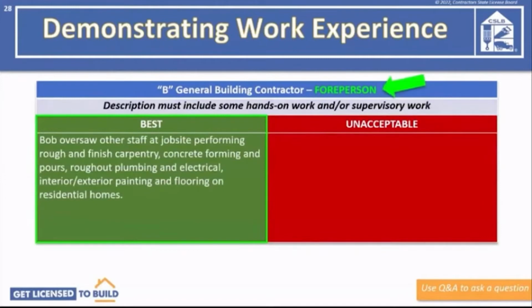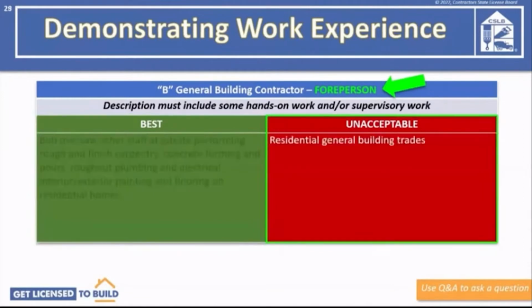For foreperson experience, the description must include some hands-on work and/or supervisory work. Here's an example of the best type of description: Bob oversaw other staff at job sites performing rough and finish carpentry, concrete forming and pours, rough out plumbing and electrical, interior, exterior painting, and flooring on residential homes. Again, an unacceptable description would be something generic like residential general building trades.